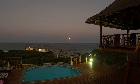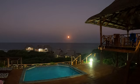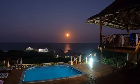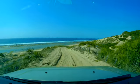That evening we saw the full moon rise, confirming that the next day was going to be the lowest tide of the week. And so we were back to the beach.